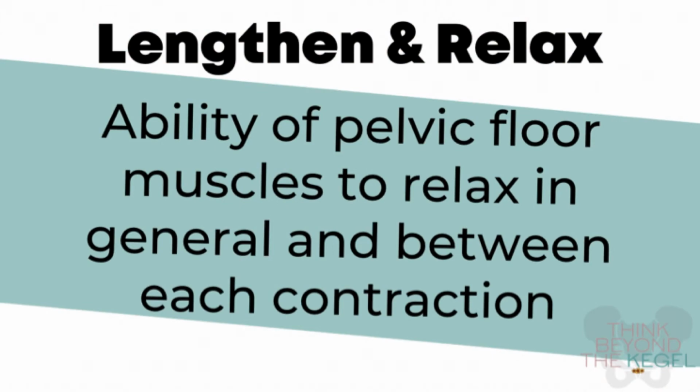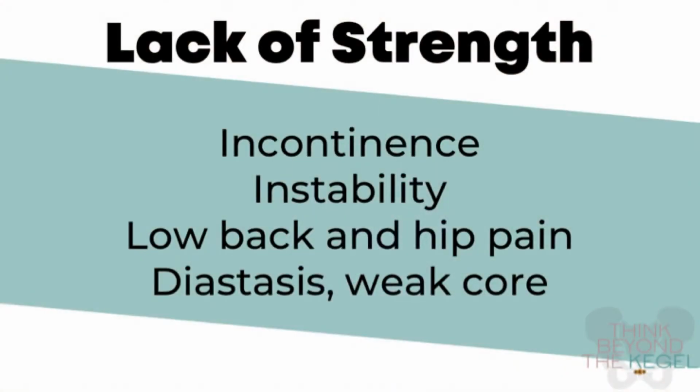And then finally, the ability to lengthen and relax the pelvic floor. If that is a struggle to do, then we would have what's known as hypertonic pelvic floor. Where does this come into play with exercise and movement? Well, strength can play a factor in continence. So you may have a weak pelvic floor, and that's all you have, but it's giving you leaking. You could leak through what's called urge incontinence or stress urinary incontinence.